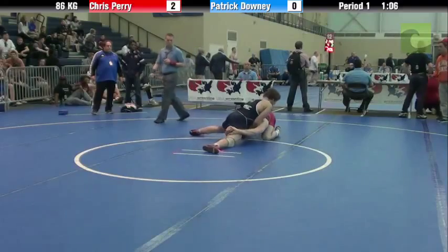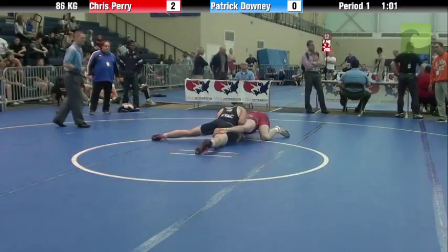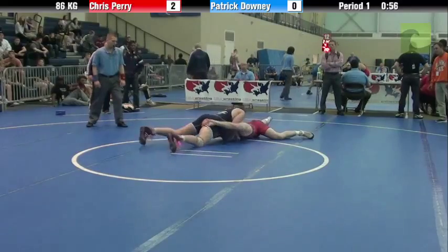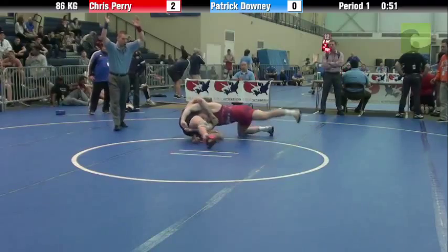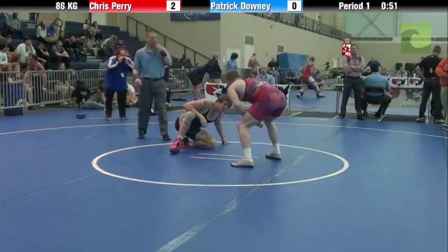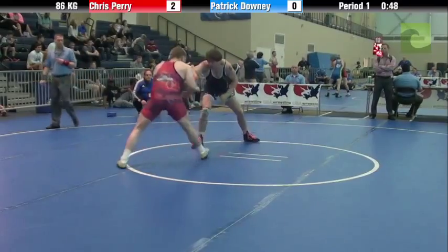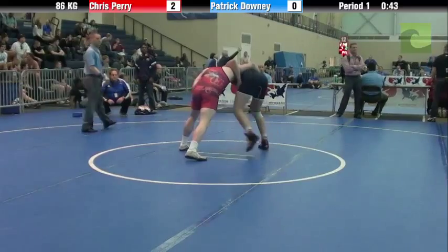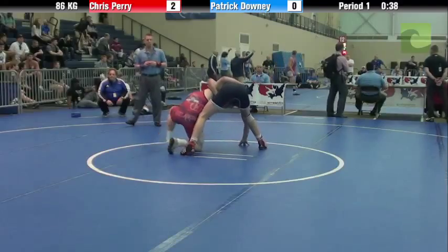Nice sweep again for Perry. This time, Downey feeds him some hips, squares up. It'll be a tough spot to finish from for Perry as he's real extended right now. And Downey looking to expose from here. Unable to do so as they blow the whistle before that exposure there. Perry coming after him. There's a shot from space by Perry. 44 to go now. Downey back in that over seatbelt position there.